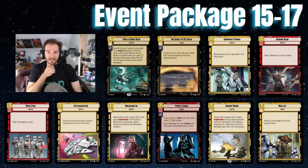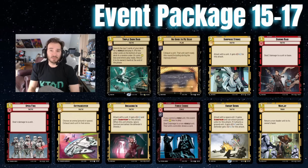Swoop Down can be really strong. People sleep on Swoop Down, but it's a thing that lets you, for example, kill a Sabine when it flips before it can get a Darksaber. It just sets you so far ahead. And then I think some other spicy cards are Open Fire to take out Conquered Dawn Interceptors, Outmaneuver if you really just want to abandon the entire ground and not even play Greedo, or Death Star Stormtrooper. You could really just lean into Outmaneuver.